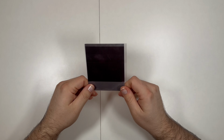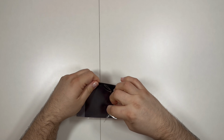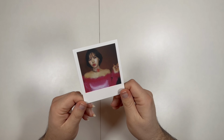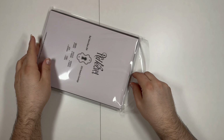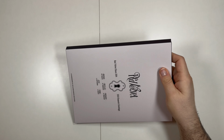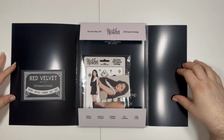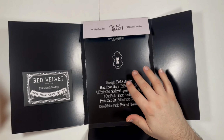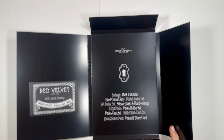Okay, so let's do the random Polaroid. We got Wendy. Here's the Wendy Polaroid. And then last but not least, we have this photo folder, which holds all the small inclusions. Also looks like a building or a house. It opens up. Here's all of the inclusions. Close that back up.